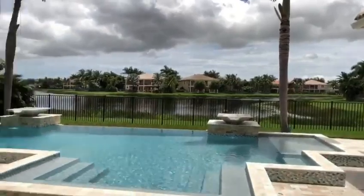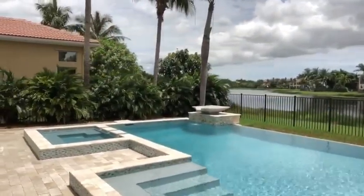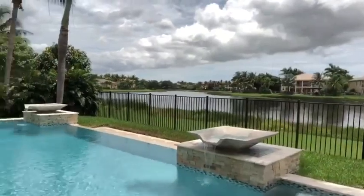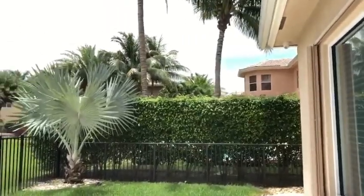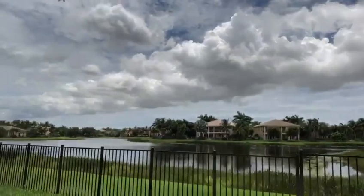Now, the issue that you have in both communities is that it's zero lot line, so you've got a neighbor right there. And then on the other side, I can't say it's more open because you have the huge side yard on the other property, but you've got an amazing view.